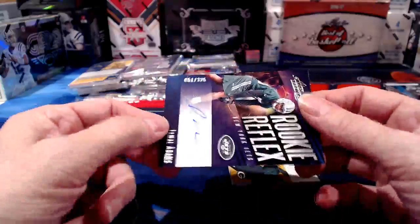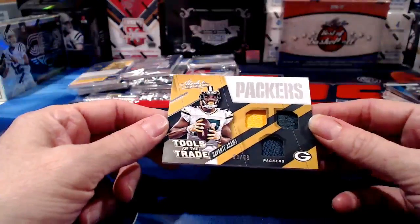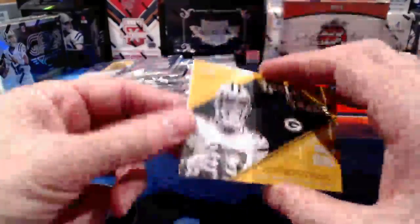Jamal Adams to 325 for the Jets. Nice little card for the Packers, Davante Adams to 99. And that's just a nice looking card as well. A handsome card, if you will.